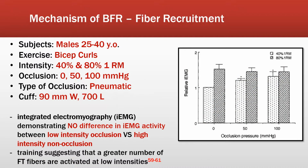Here's a specific example of that. So this study looked at males between 25 and 40 years of age. They looked at a simple exercise such as the bicep curl at two different intensities, 40% and 80% of 1 RM. The occlusion was done at 0, so no BFR, 50 and 100 millimeters of mercury. The type of occlusion, meaning the type of cuff, was pneumatic, and the cuff width was 90 millimeters.